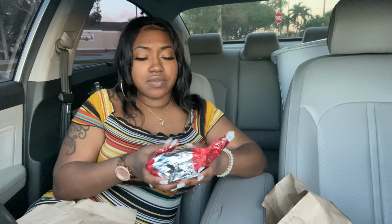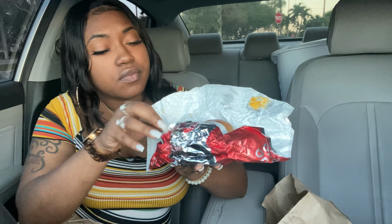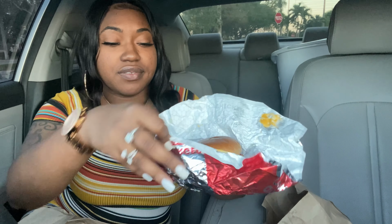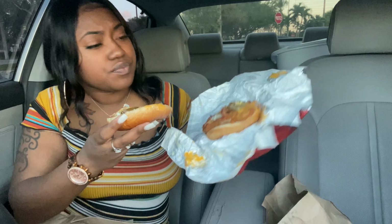Let's just go ahead and see how it looks. Oh, there's a jalapeno right there. Okay, so it's a lot of cheese. There's a jalapeno. Oh, that jalapeno good. That's the sandwich. Oh, it's very cheesy. It has bacon on it. Dang, it's a lot of stuff on this sandwich. But it looks good, right?